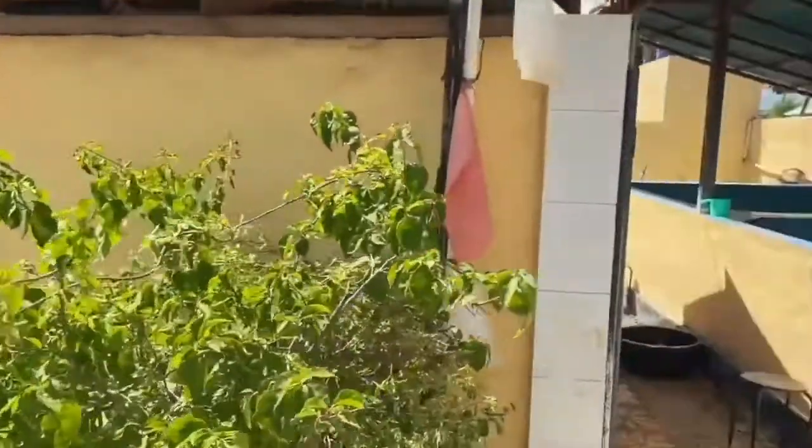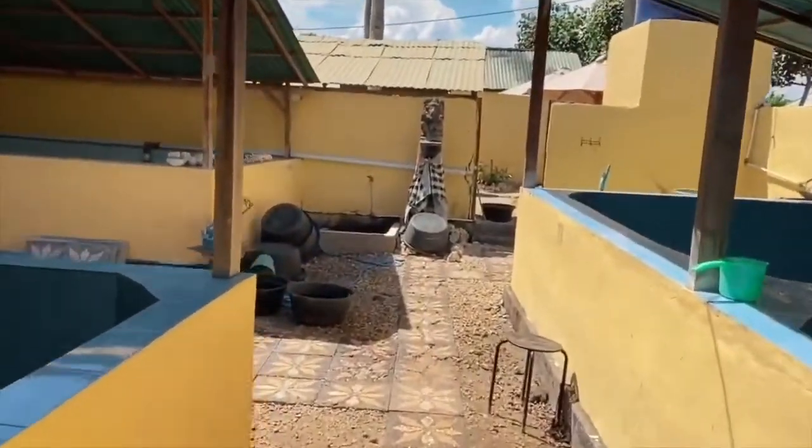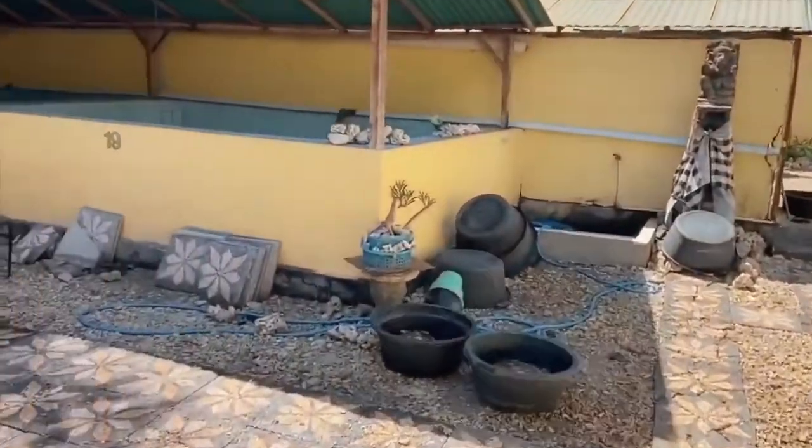Now it's turtle time, my favorite part of the day. I am walking to the center now. I'm gonna give you a little turtle center tour. This is the turtle center. A lot of turtles. Each of these tanks has 1 to 2 turtles.